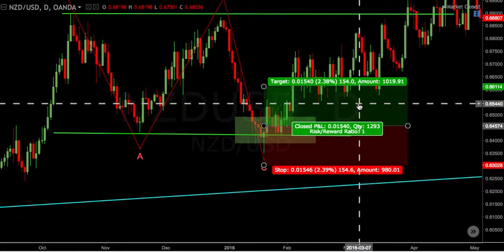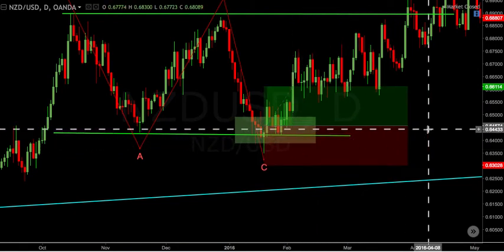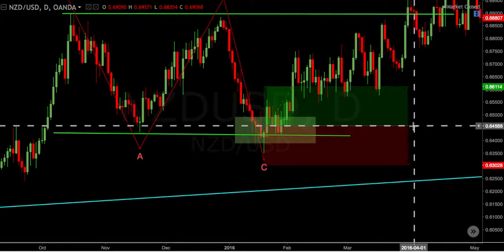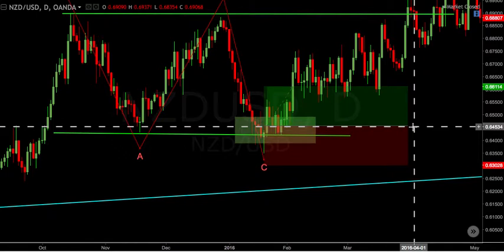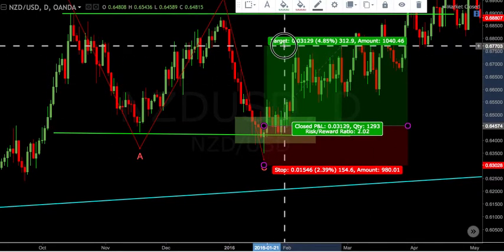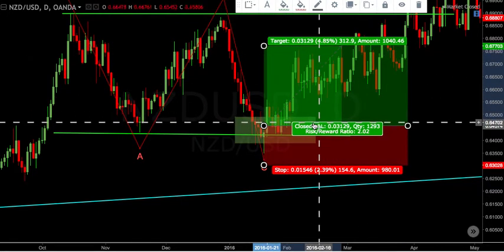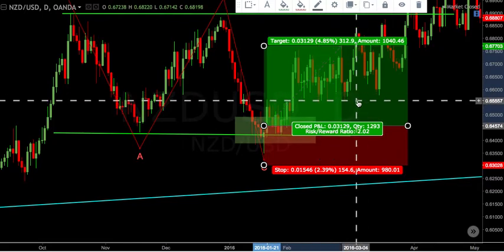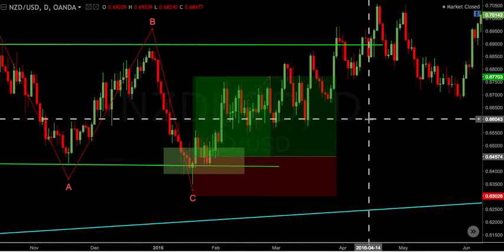Or you can split it into two positions. So let's say you're doing a 2% entry, you would take two 1% entries at the same area. They would have the same stop loss, but one would be a 1-to-1, and the second one could be either a 2-to-1 or it could be a rider. So basically you would just follow your stop loss with the price as it moves up. This allows you to maximize the profit from the move.